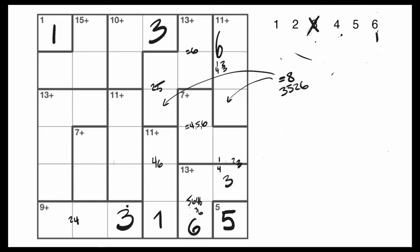So it can't be 3. So it can be 6, 4, 1, 5. Does it have to be 6, 4, 1? 6, 5, 6, 4, 6, 2. Yeah. It has to be 6, 4, 1, which leaves us with 5 and 2. That makes a little more sense. So now we have 5, 2, we have 6, 4, 1, and we have 3.